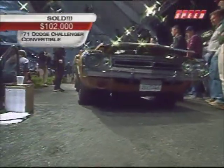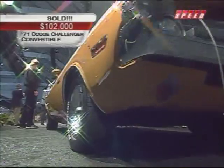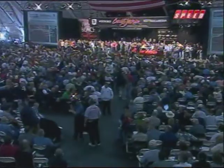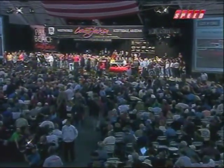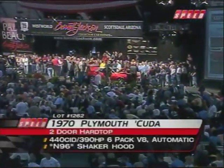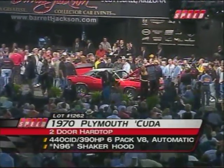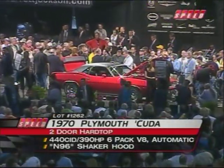Now we're picking up the pace a little bit. That one sold away at $102,000. Away it goes to a new owner. Interesting butterscotch color. 15, 20 years from now, 40, 50 years from now, like so many of these beauties have at Barrett-Jackson. Now on the stage with bidding at $130,000, a 1970 Plymouth Cuda two-door hardtop.